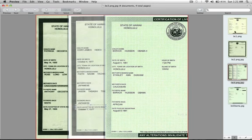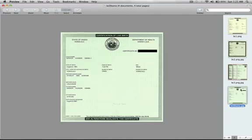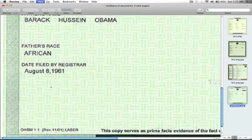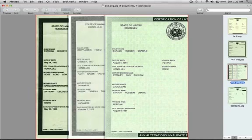Now, on all of these forms, the 11/01 forms, it'll say date accepted by state registrar. On the 10/05 or 10/06, it says date filed by registrar. The interesting thing about that is on Obama's birth certificate, if I zoom in and show you, it's 11/01. It says date filed by registrar. This is completely different wording than the pre-printed form for REV11/01, which is date accepted by state registrar.